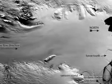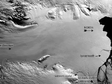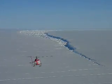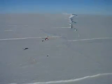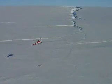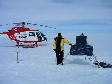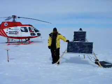Cracks are forming at the seaward edge of the shelf, carving out what will someday be giant icebergs. This one here is known as the Loose Tooth. The only way to get to the Loose Tooth Rift is by helicopter, flying down the coast from Davis Station and out over the ice shelf. For the past 5 years, researchers from the Scripps Institution of Oceanography and the University of Tasmania have been studying these rifts to learn how they grow and to learn about the forces that drive their growth.